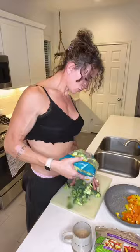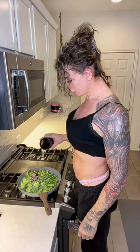Something I highly recommend is getting a very sharp knife set. It makes this whole preparation process so much easier. Once everything is chopped and put into the pan, I move it over to the stove and I add just a tiny bit of water and let it steam for just a second.